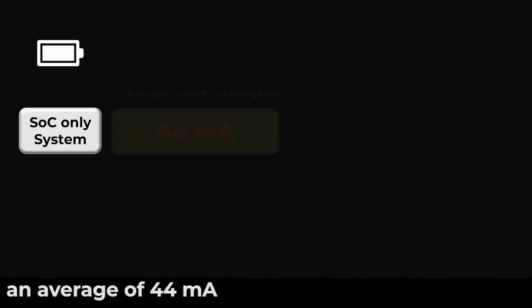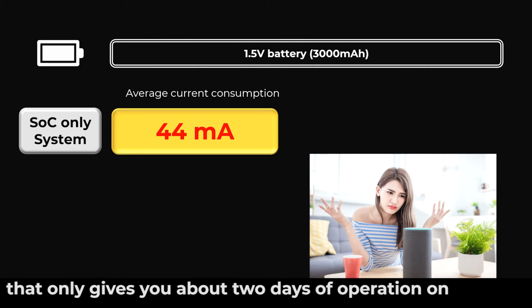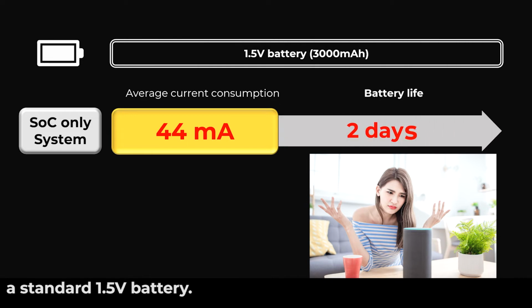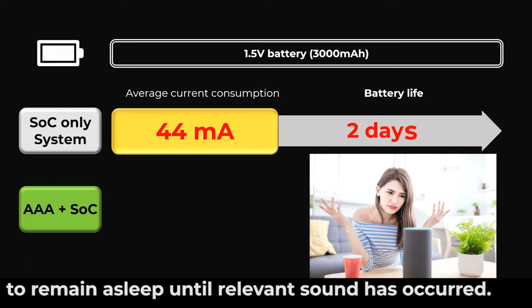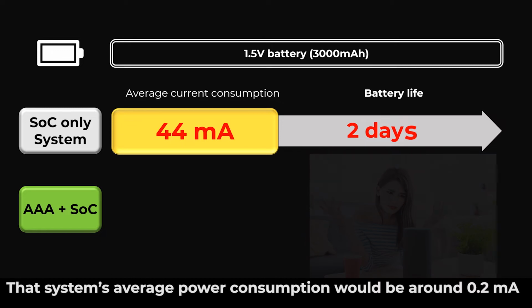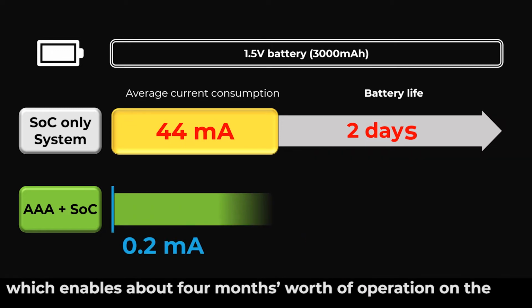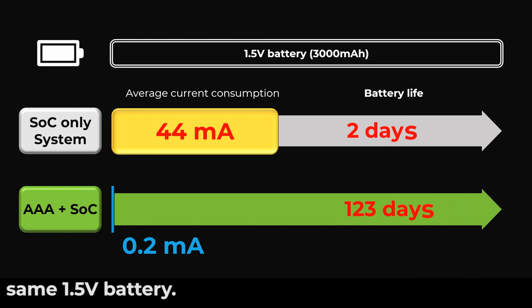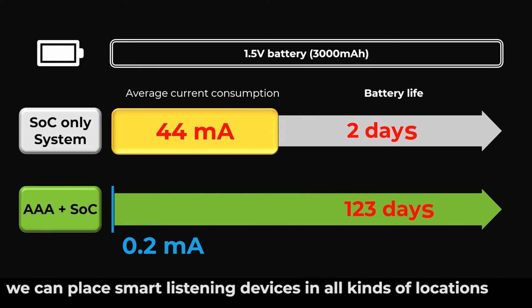A system that's always listening typically consumes an average of 44 milliamps. That only gives you about 2 days of operation on a standard 1.5 volt battery. Adding the AAA to such a system allows the SoC and ADC to remain asleep until relevant sound has occurred. That system's average power consumption would be around 0.2 milliamps, which enables about 4 months worth of operation on the same 1.5 volt battery.